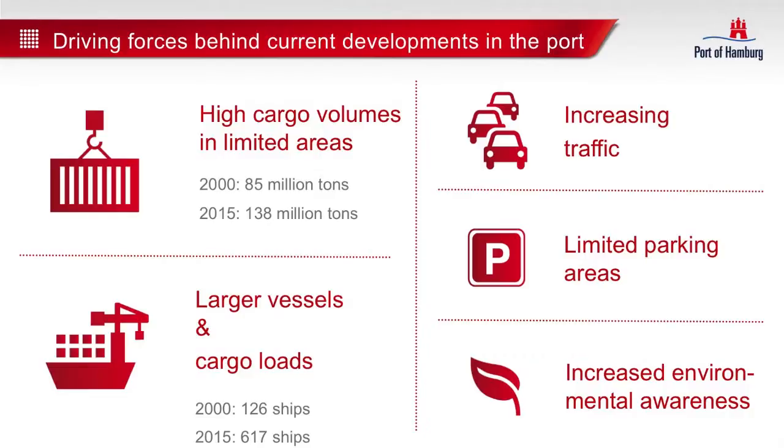It's a huge challenge. And of course, what comes with more cargo and more vessels is increasing traffic, limited parking access, increased environmental awareness. So how to deal with that? We thought we have to implement piece by piece. First of all, in order to have a digital port at the end of the day, you need to implement all the hardware. I mean, simple things like you've heard from Jim, increasing bridge capacities, or implementing sensor technology in the port to get all the information you need.